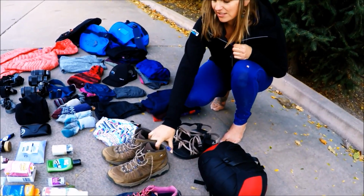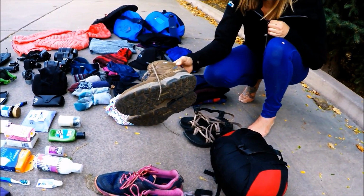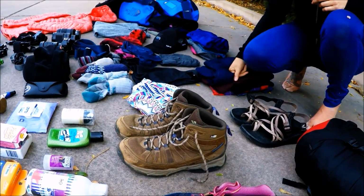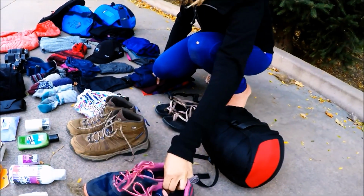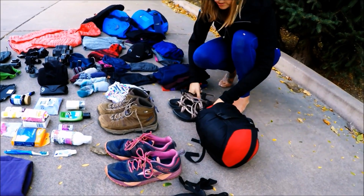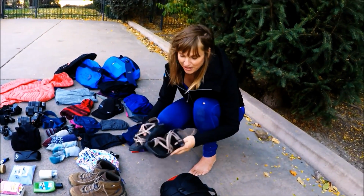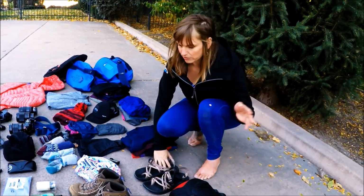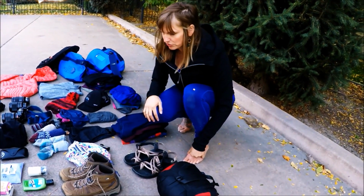As for shoes, I am bringing 3 pairs. I am bringing these trusty hiking boots made by Montrail. The boots I've been wearing for years. They're awesome. I'm bringing an old pair of tennis shoes just in case, and then I'm bringing a pair of sandals that I can slip on easily at night with some socks on in case I need to get up and go to the bathroom or whatever and don't want to put shoes on.